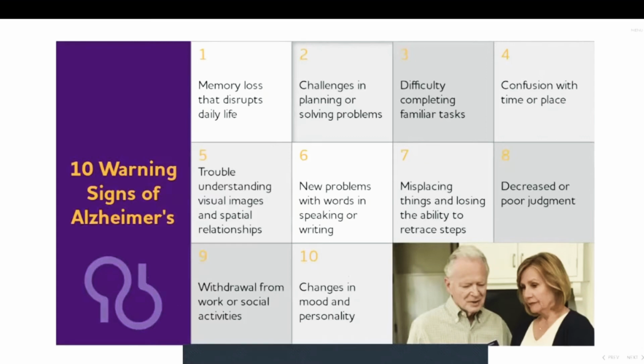It's important to note that this list does not constitute a diagnosis. They're simply the most common examples of changes that are experienced. And individuals may experience one or more of these signs, and they also may experience them in different degrees. So let's look at what each sign is and what some typical age-related changes can be.